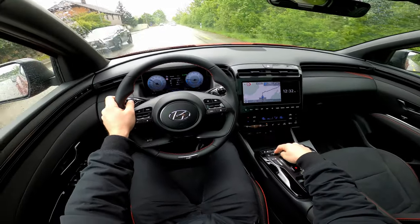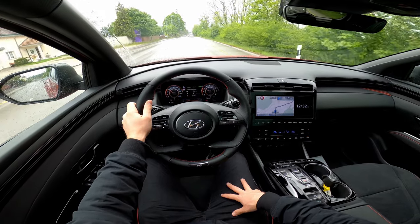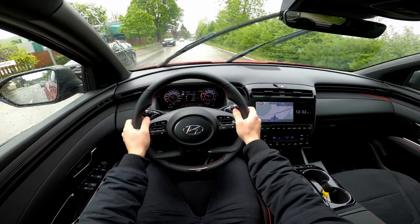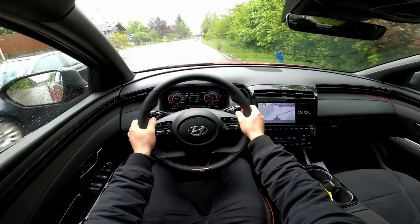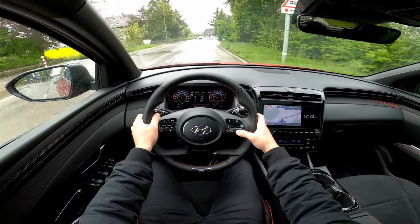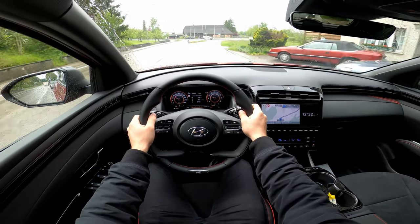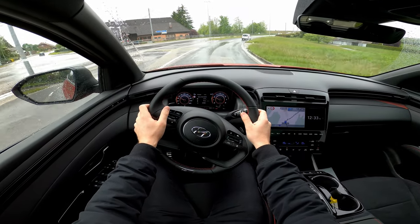Now let's go in sport mode, guys. Let's try the sport mode, the red mode. Also everywhere inside the car is this red stitches insertion that tells you it's an N Line. It's a special N Line model. I will also deactivate this autopilot, so I will take control completely because I feel the feedback in my steering wheel while this is on.